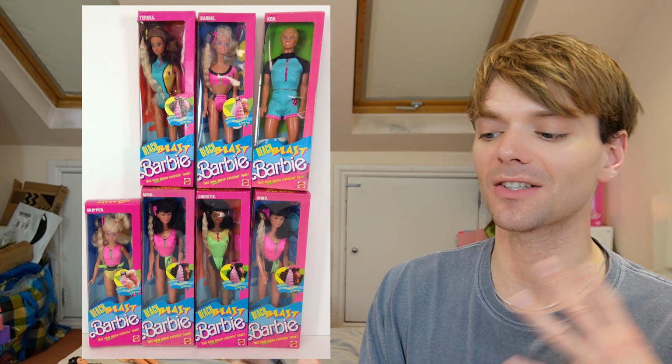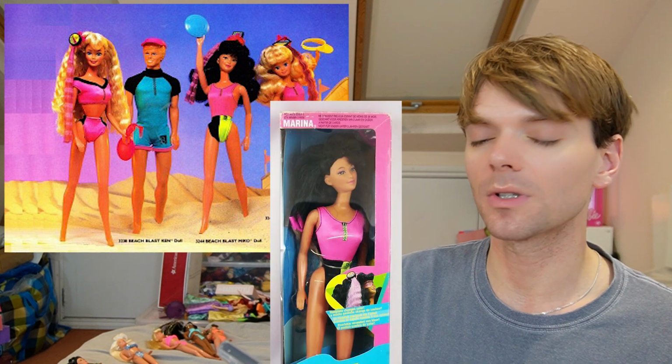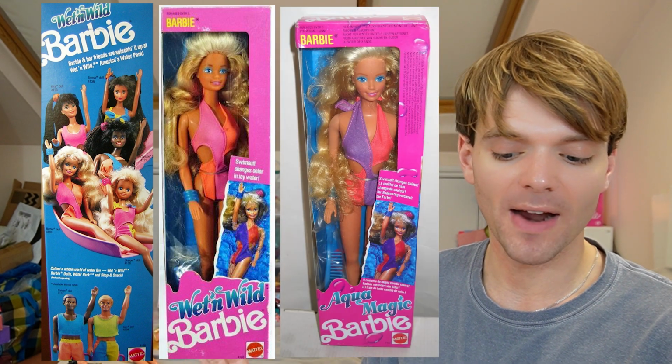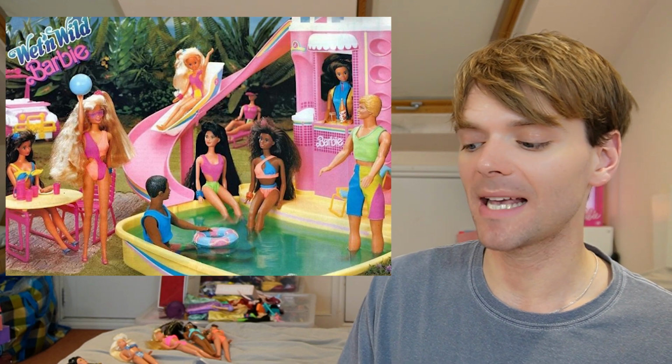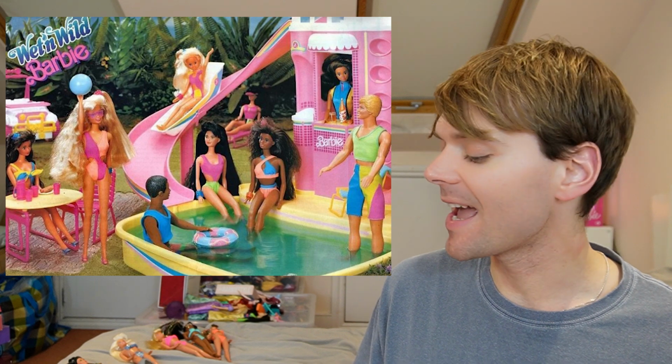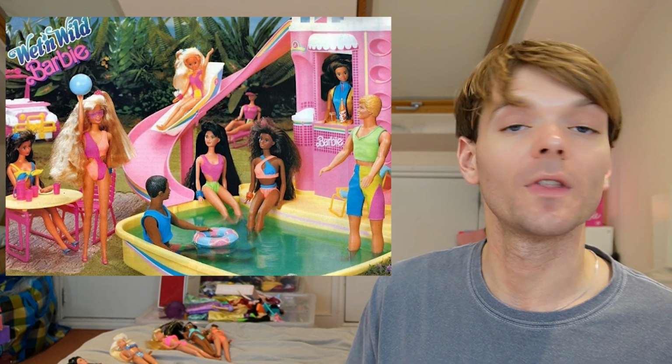In 1988, Beach Blast Barbie was released, and these dolls are so 80s. I love them. I really want one. Interestingly enough, in Europe, these were called Sun Magic Barbies. In 1989, Wet n Wild Barbie was released. Again, in Europe, they had a different name. They were called Aquamagic Barbie and her friends. This line also quite famously introduced Kira to the Barbie line. This line also rather amazingly had a whole water park playset. I am so jealous. I want this playset.